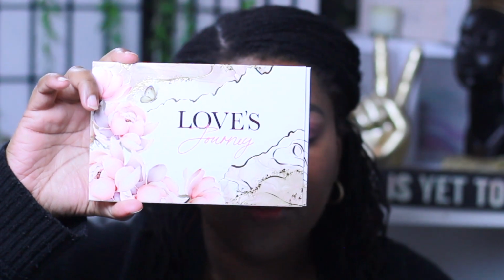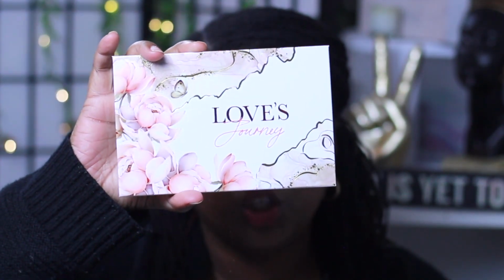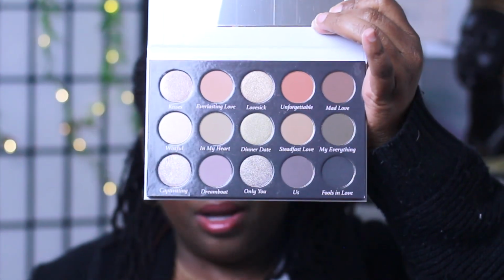Beautiful. I also got one from Sydney Grace. Also one of my favorite brands. That's Love's Journey. And you know, they have dark and deep. So this is the deep version. Nice neutral palette.